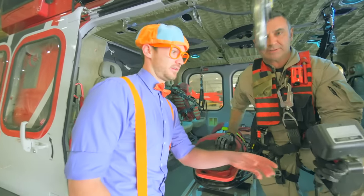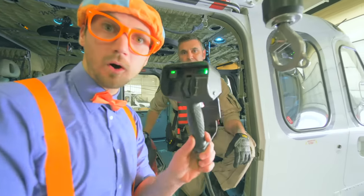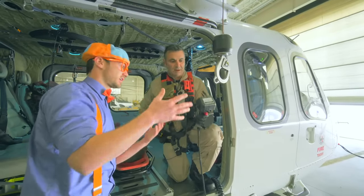This is called a pendant. It's what controls our hook. We can lower and raise it with this controller here. Whoa, this is the controller of the hoist. Wow, can you show me all of this stuff in action?